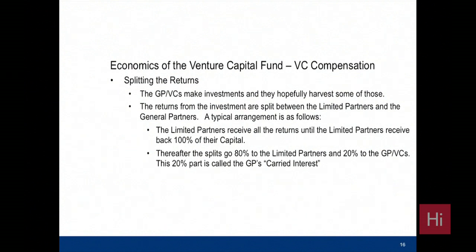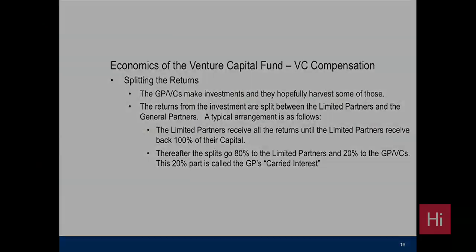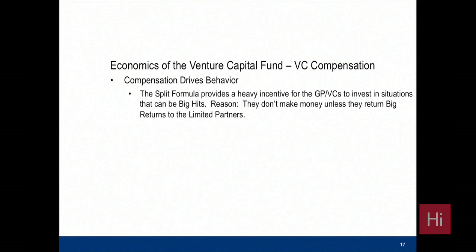The returns, initially the first 100% of the money goes to the limited partners. That's the university endowment fund, the pension fund, the insurance company that put money into the VC fund. So first, they get their money back, all right? After they've gotten all their money back, then typically any more money that comes in gets split 80% to those investors in the fund, the limited partners, the university endowment, and 20% goes to the general partners, the venture capitalists. What that means is the venture capitalists have a huge incentive to invest in companies that are going to be worth a lot. Because if they invest in companies that are just going to return the money, they don't get paid anything other than the management fee.